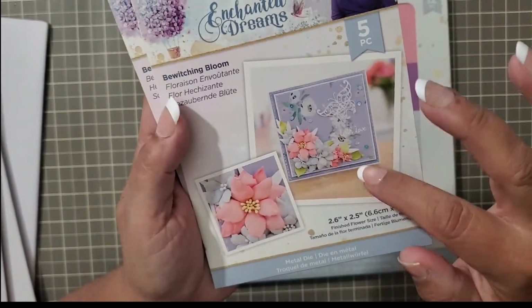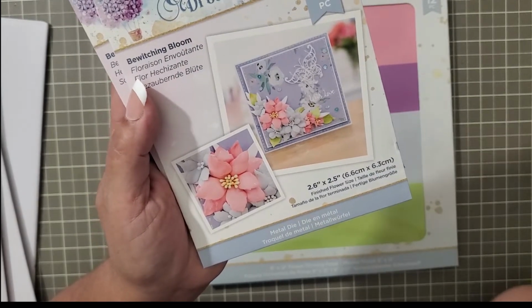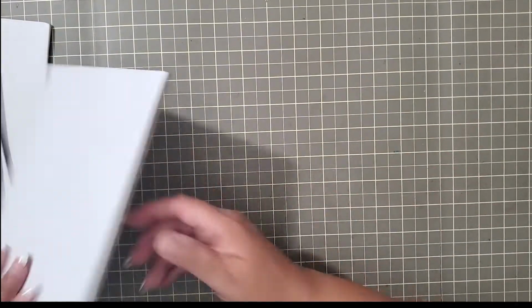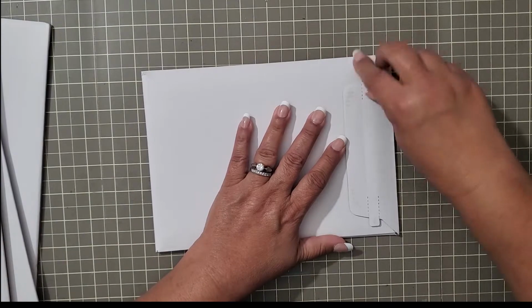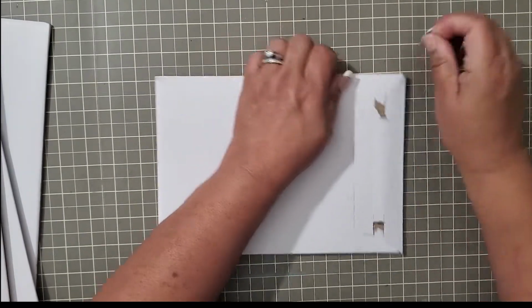It's just background paper and building these flowers, which really are not that difficult. So let's see if I can pull this together. Let's see if I can get my act together. Right? I know, it's me we're talking about. Now let's see what else. Let's see what is in here.